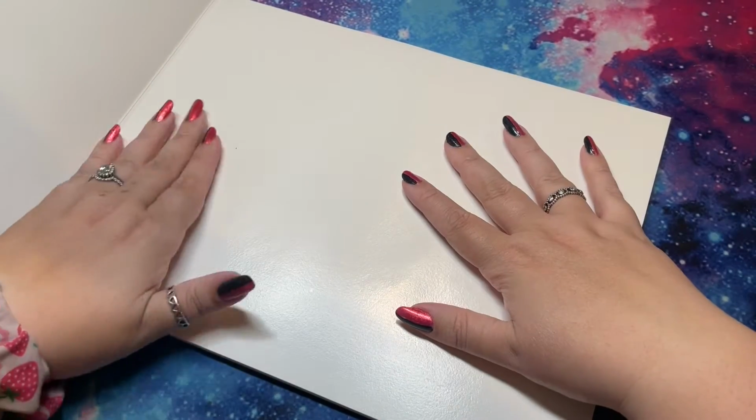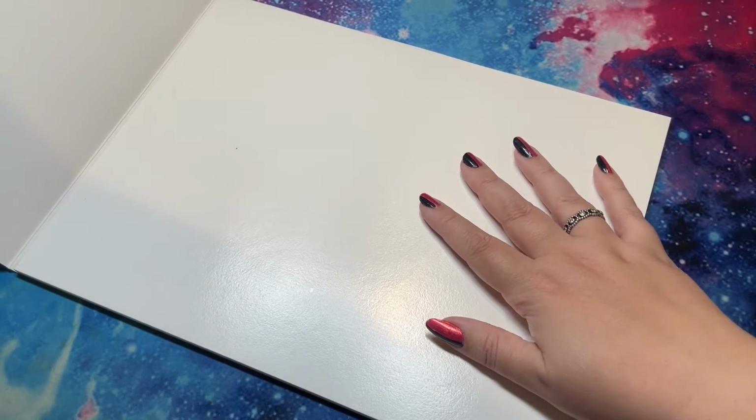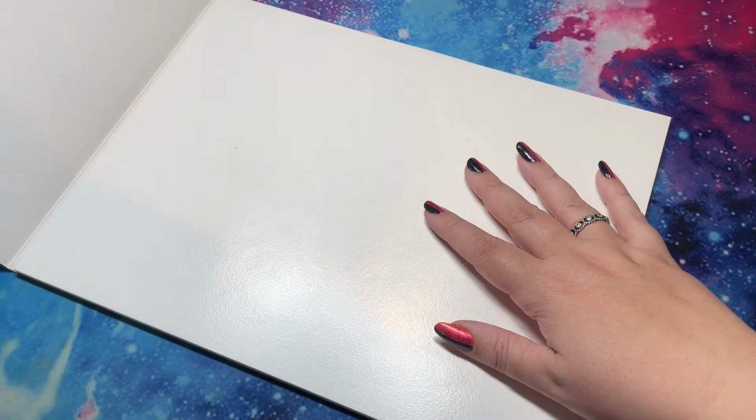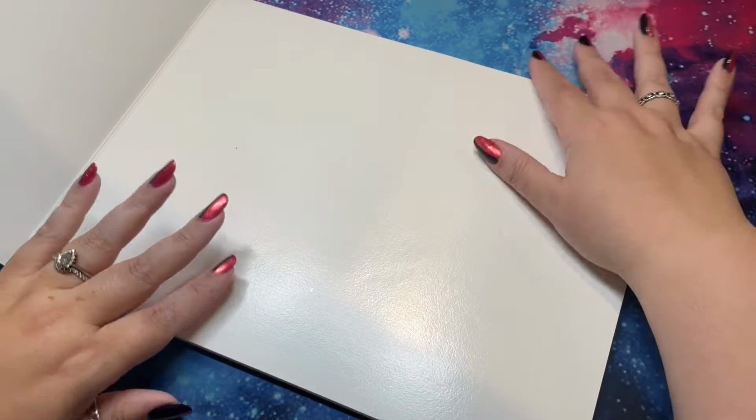Why did my lighting just change? What are you doing, lamp? Whoa, what are you doing, lamp? Oh my goodness. Sorry, maybe I'm going crazy.